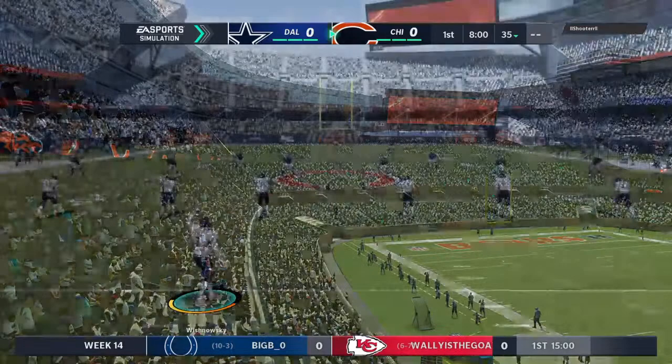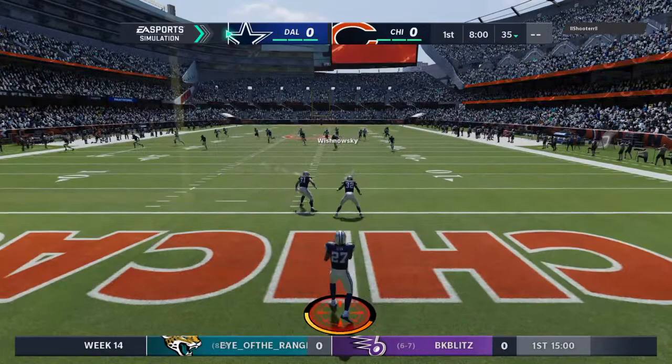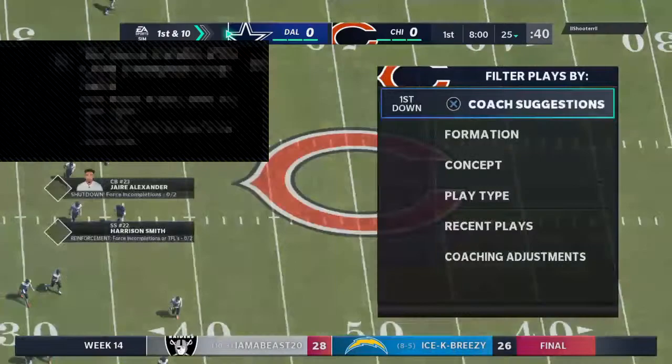As both teams made their way out of the tunnel, these folks are fired up as their guys are ready to do battle between the Dallas Cowboys and the Chicago Bears. Taken about 7 yards deep, and he opts to not bring this one out. The first drive will start at the 25.